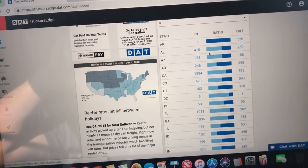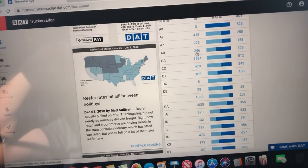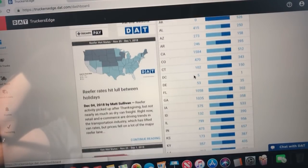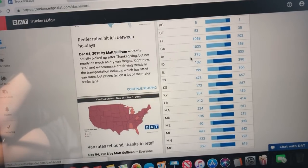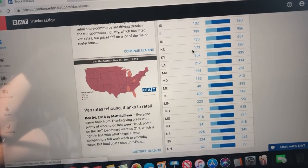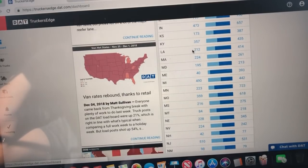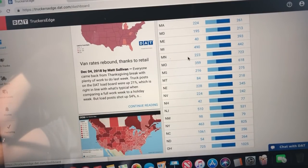And the national load counts, we'll cover this real quick, then I'm going to jump off here. Load counts, let's see what's looking strong. Arkansas is looking strong. 246 going in, 395 coming out. California, not so great. Connecticut's a good one. Florida is not. Georgia is not. Iowa is good. They got 375 going in, 533 coming out. Idaho's a good one. Illinois is a good one. Indiana, Kansas, Kentucky, Louisiana. What is that, Maine? 40 going in, 393 coming out. Michigan, not so great.